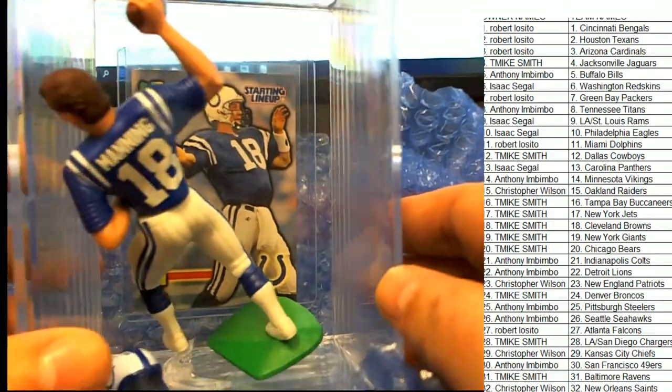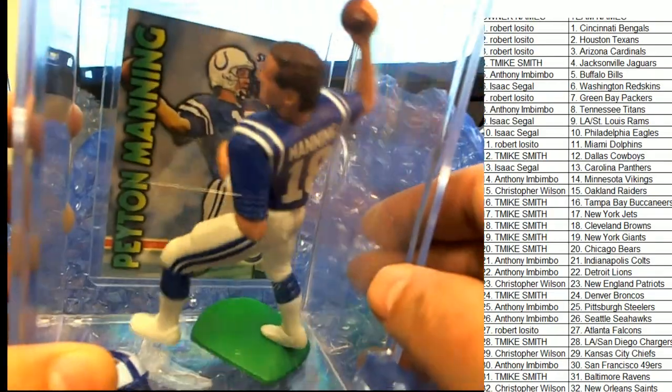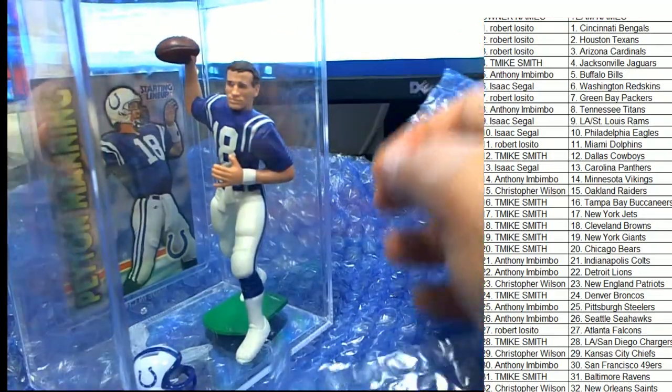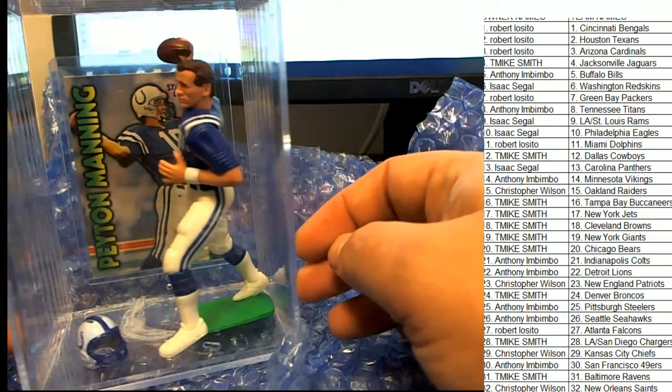Oh, look at this. It's a Peyton Manning. That's awesome. So it has come loose from its little original position, but it's a very nice Peyton Manning. So that's awesome.